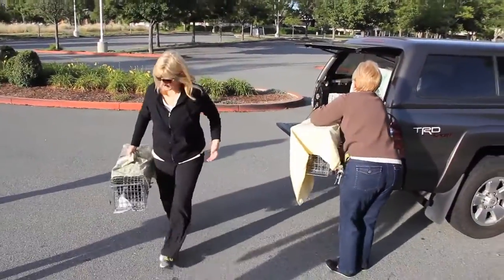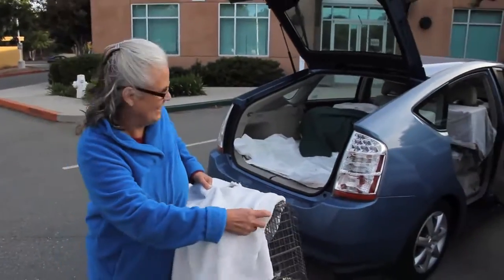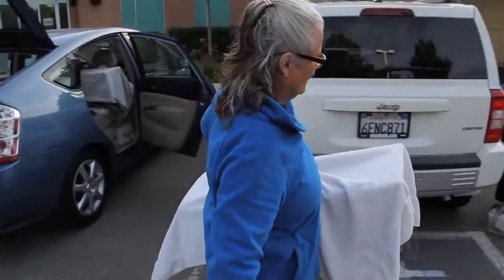And these are feral cats, which means that they live outside in the wild. They haven't been touched. They're not friendly cats. They're wild animals. It's just a very tough life for them, so we want to make sure that there are no more kittens from those cats.